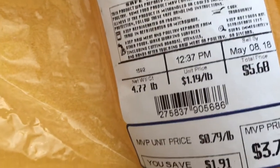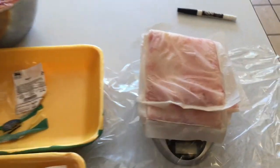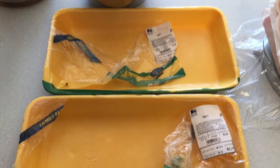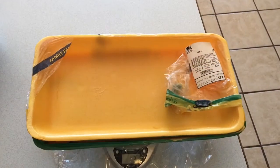So if you add up the two packages, 4.12 and 4.77, you end up with about 32% of this package is chicken diaper. So now I want to see if they tear out the packages. I'm going to weigh the packages and then put everything back together, so we should have all the components in one package.